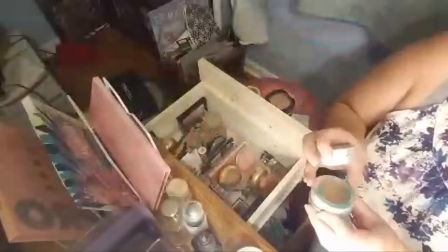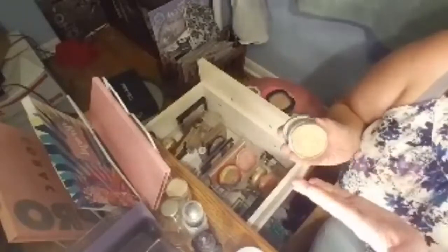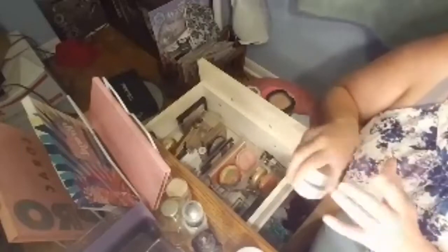I do love these. These are so great. These are the Physicians Formula Butter Bronzers. Butter highlighters. And just that really, really creamy highlighter. I just absolutely love that.